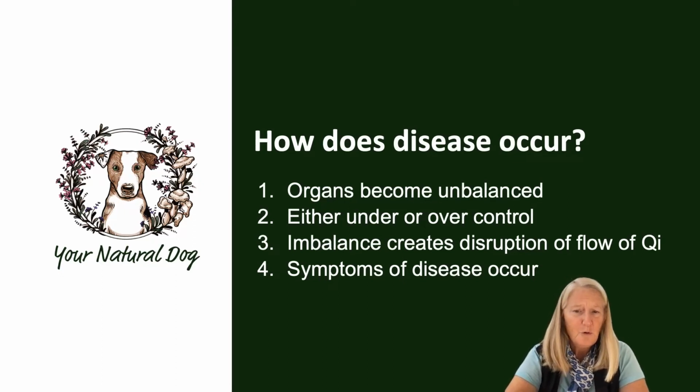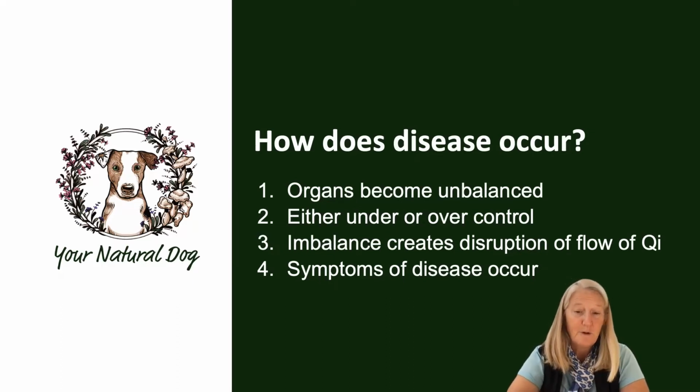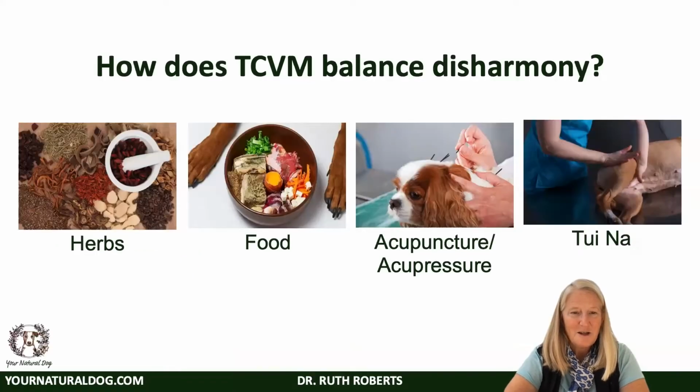So if you or your pet's been experiencing a lot of stress, then you develop liver qi stagnation. And then this stagnation makes the liver hot, and then the symptoms start occurring. They may range from belching, as I said, all the way to inflammatory bowel disease. So it's a pretty interesting concept.